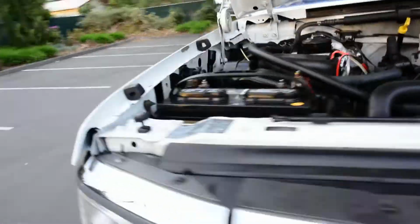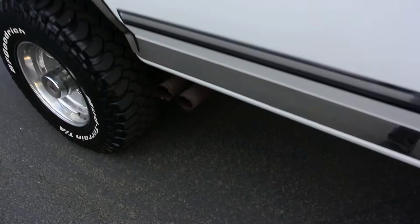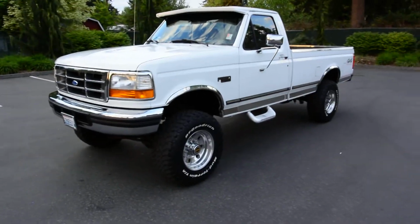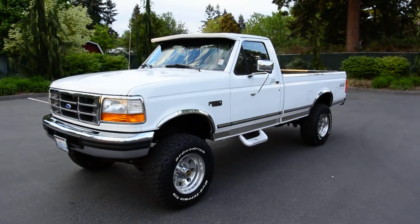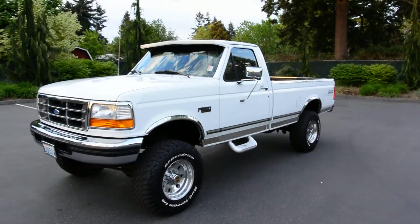We do a cold start video and then a run and driving video, so hopefully you guys can stick around for that. It's got a nice sound to it, but that exhaust is a little bit old on that tailpipe. Hood shuts nice and easy, nice body lines. So alright, there's going to be no reserve on this beautiful, crisp, clean 97 Ford F350 with the hard to find regular cab 460. Alright everybody, good luck.